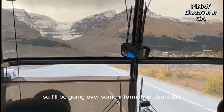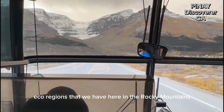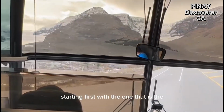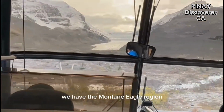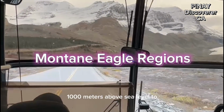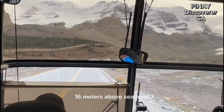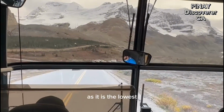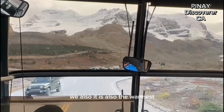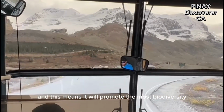So I'll be going over some information about the ecoregions that we have here in the Rocky Mountains as we make our way up to the transfer base. Starting first with the one that is the lowest in elevation, we have the Montane ecoregion. The Montane ecoregion spans from 1,000 meters above sea level to 1,600 meters above sea level. As it is the lowest in elevation of our 3 Rocky Mountain ecosystems, it is also the warmest, and this means it will promote the most biodiversity.